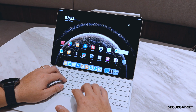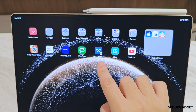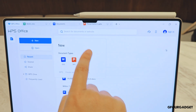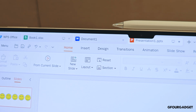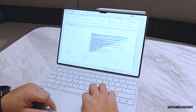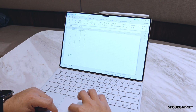Like the MatePad 12X I previously talked about, this MatePad Pro 13.2 also comes with PC level WPS Office. You can literally do your work on this tablet without any compromises, with support for DOC, PPT, and XLS on the PC level WPS Office. The UI is exactly the same as WPS Office that you'll find on a full-fledged computer, retaining all the functions that you need when doing serious works.